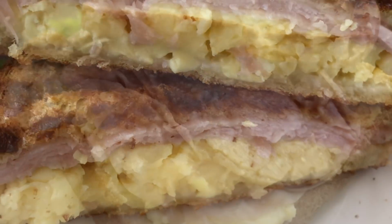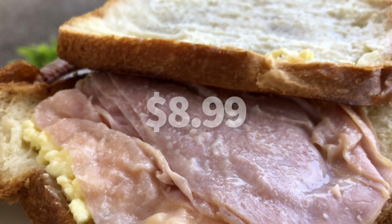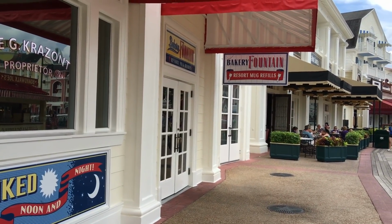And the butter sandwich for $8.99, which is brioche bread, shaved ham, scrambled eggs, and buttery fontina cheese spread served with apple slices. So we really enjoyed that butter sandwich when we had it. Who's not going to like something called a butter sandwich, right?